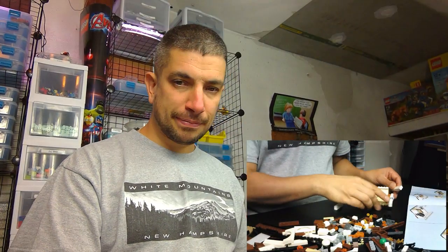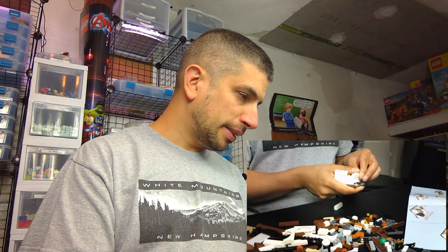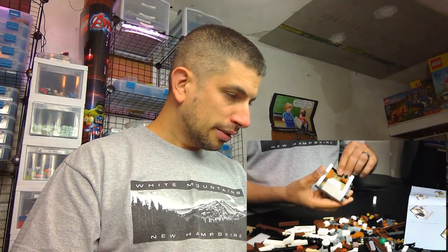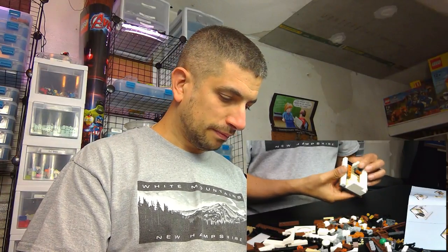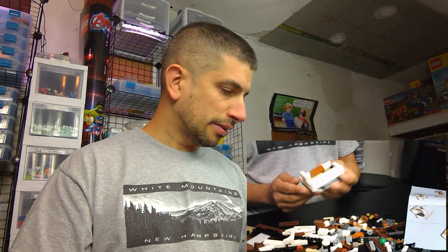Flip this around. Adding some more pieces here. Yeah, I'm missing pieces. I'm dropping steps here. Yet to be determined what this is. Is that a bed? What is this room? Yeah. Some stickers coming up in a second. My least favorite part.